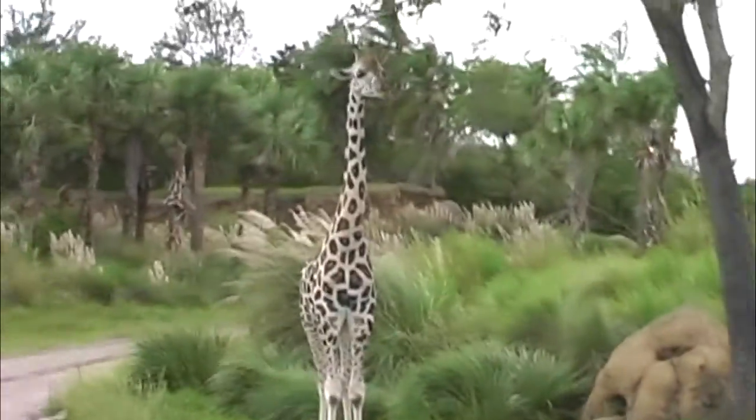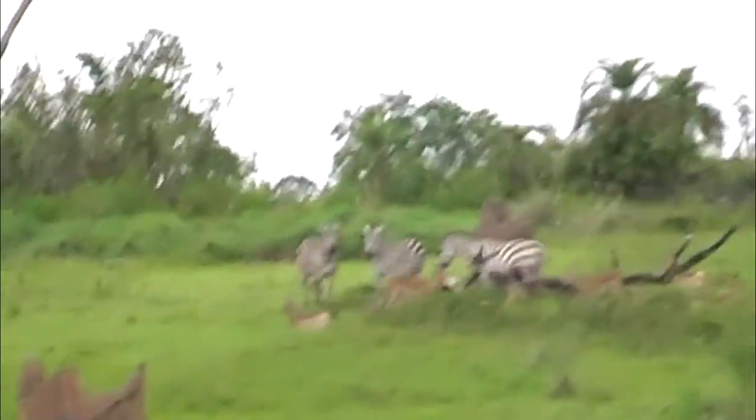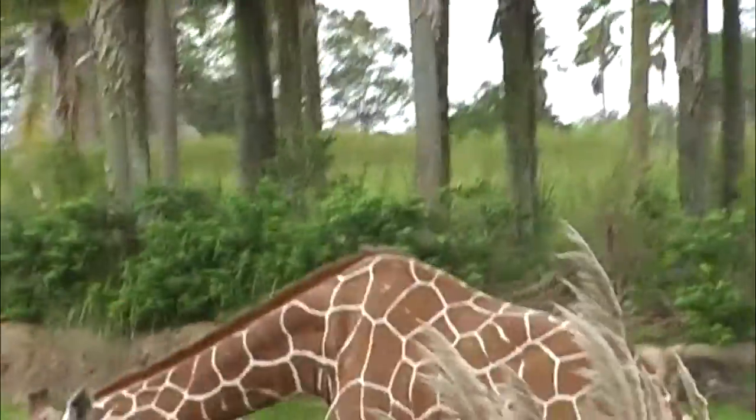Amazing. Oh, and giraffes here. Oh my goodness. Well, those tan antelopes right in front of the zebras, those are impalas. And there are three reticulated, no, four reticulated giraffes here. There's one to the left. Reticulated. Net-like. It refers to that beautiful net-like pattern on their fur. They are the tallest animals in the world. They can get up to 20 feet tall.